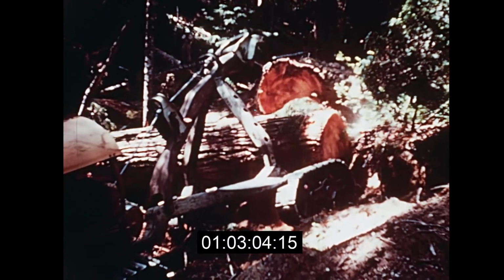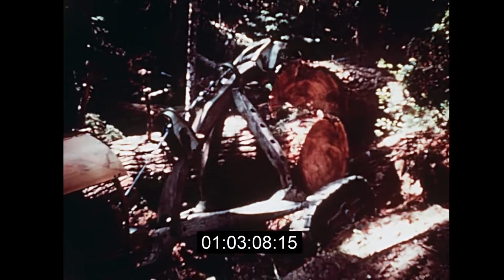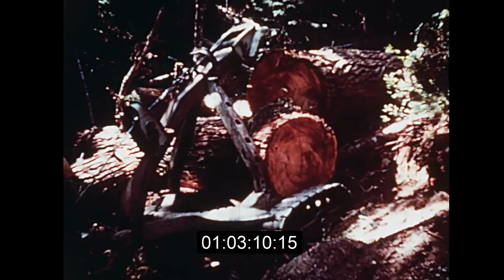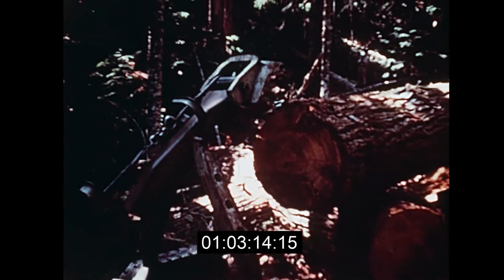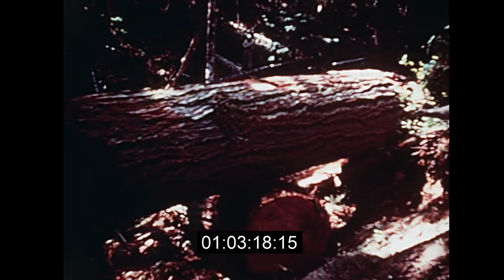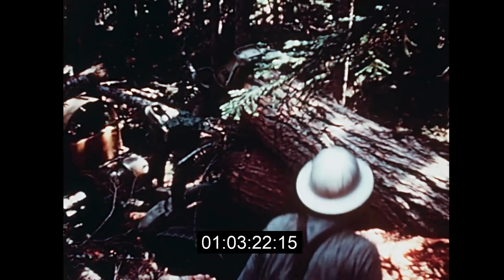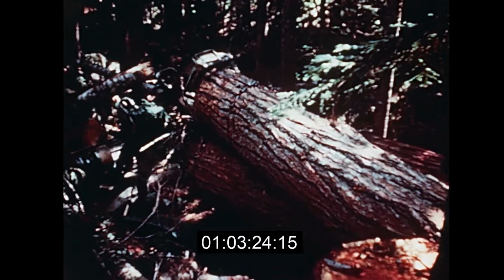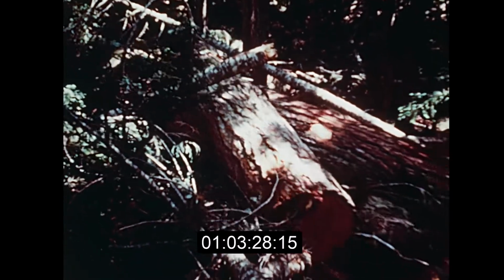Modern logging is a combination of sturdy men and mighty machines, moving tons of raw wood over rugged countryside. The big sticks begin their journey to mills, where they'll be made into fir plywood, assuming new dimensions and new properties.